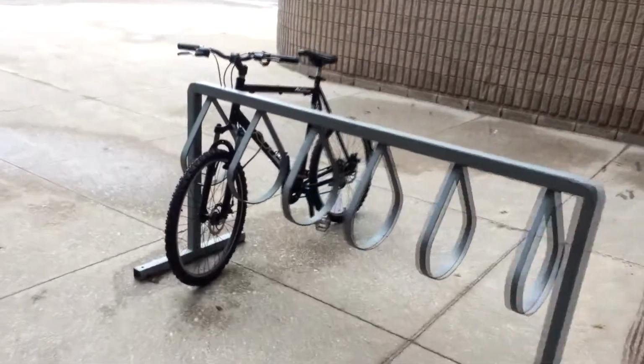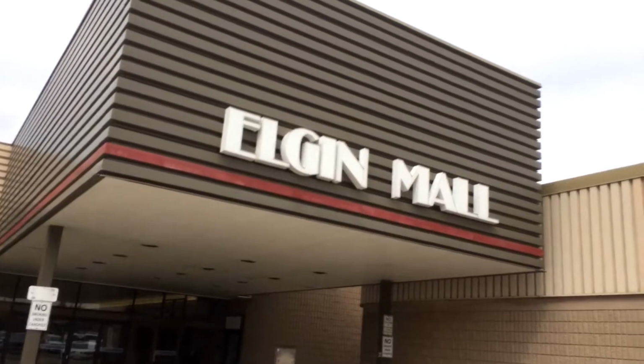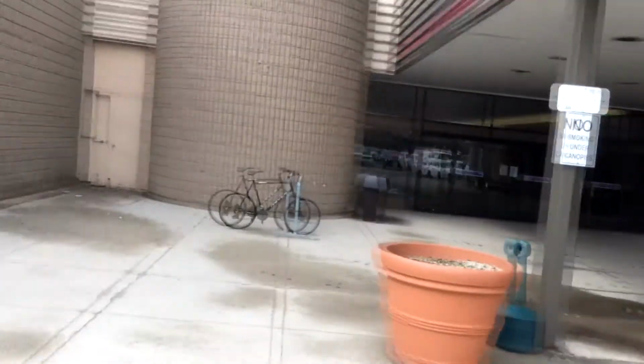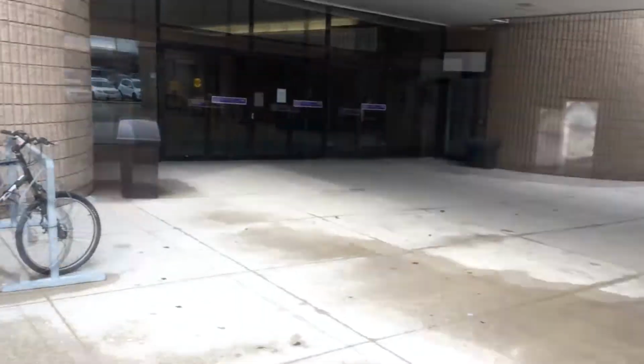Good, the bike is still there, but it's still windy. Last closing shot from the Elgin Mall. Figured it'd been a while since we'd been here, so it might be a good idea to come film something here before it starts changing again. Oh, look at that.